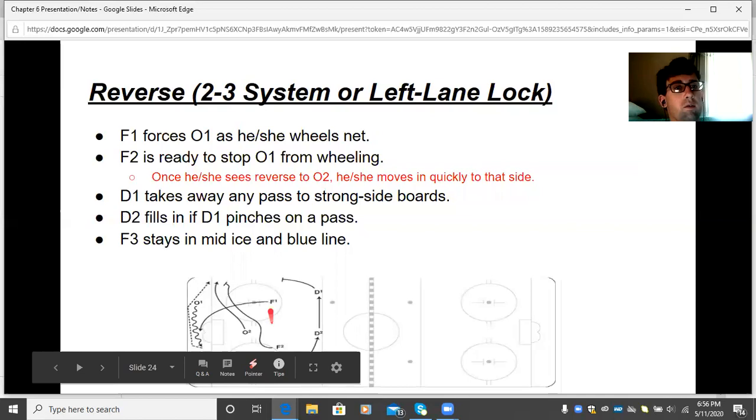First forechecker forces offensive one as he or she wheels net. First forechecker right there forces offensive one as he or she wheels net. Second forechecker is ready to stop offensive one from wheeling net. Once he or she sees the reverse to offensive two, he or she moves in quickly to that side.